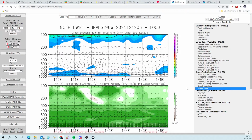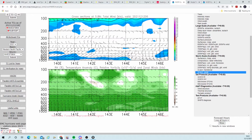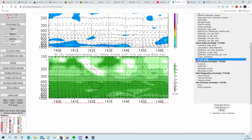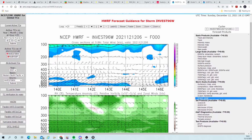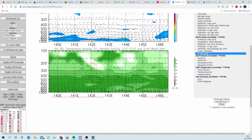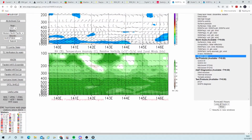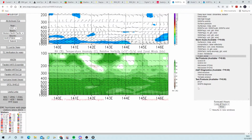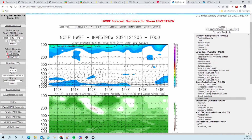Ooh, what is this? Okay, so... Alright. Cross-section, total winds and knots. So these are at the low levels of the atmosphere. These are at the upper levels of the atmosphere at 100 millibars. I think 1,000 millibars. This shows temperature. Okay, this shows cross-section for total wind speed. This shows relative humidity at the different levels of the atmosphere. Oh Lord, this is going to be confusing, I think.